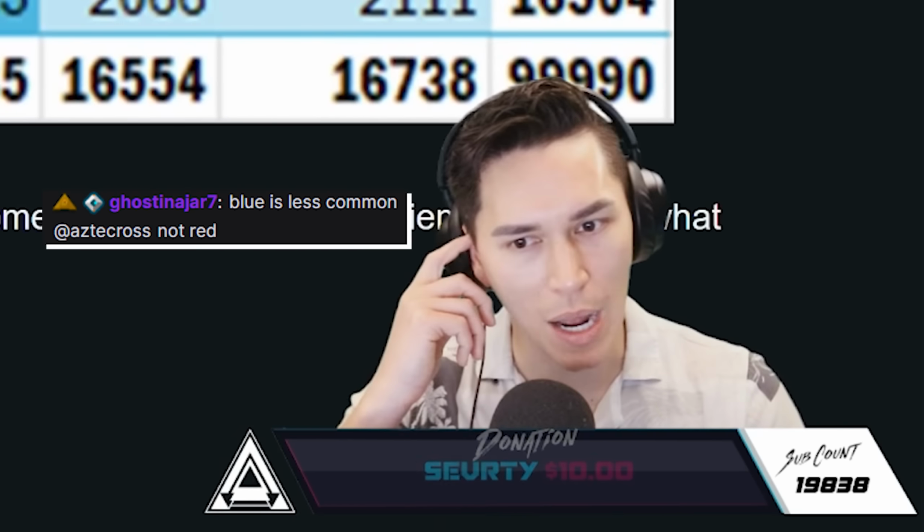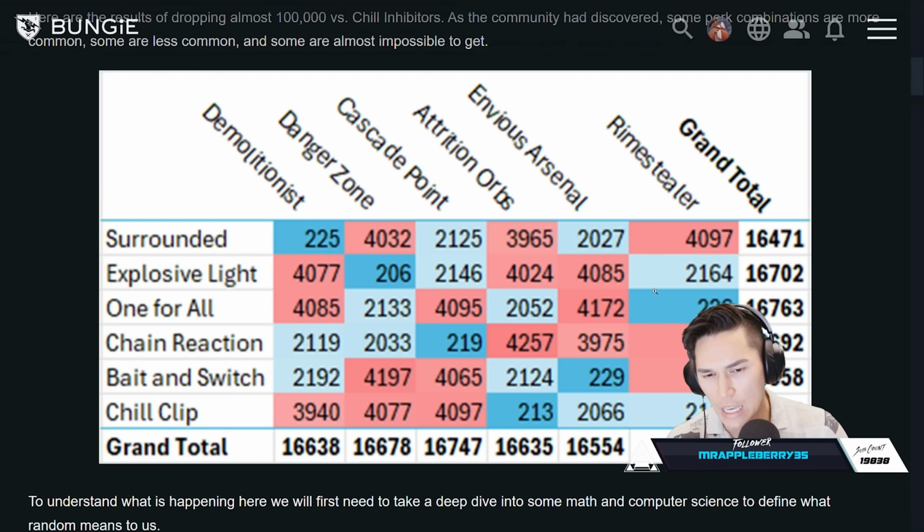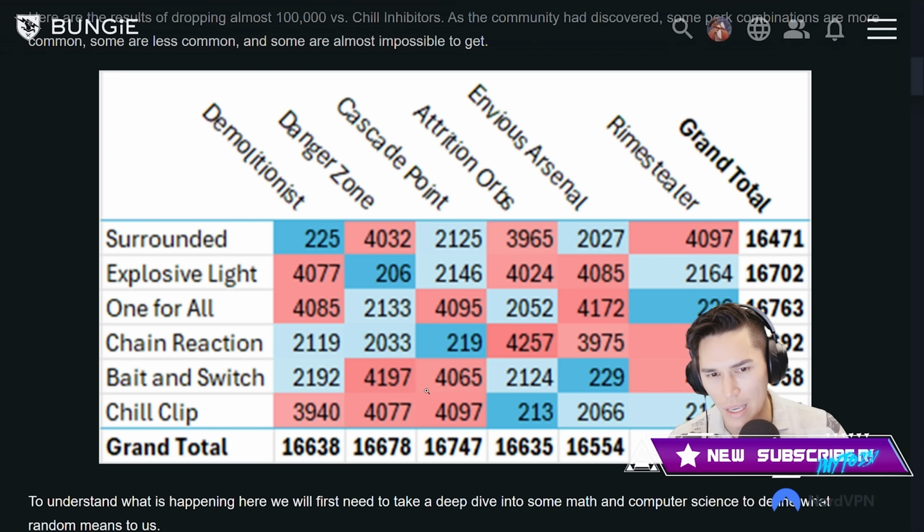Blue is less common, not red. Oh, wow, that's right. Hold on. Here are the outer edges. Okay, so their data is a little different. So this is their big diagonal line, and then this diagonal line, and then the common ones. I don't know, maybe their layout's a little different here.